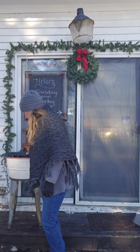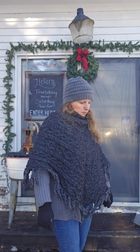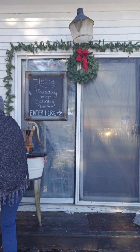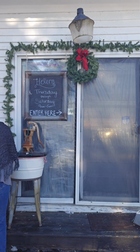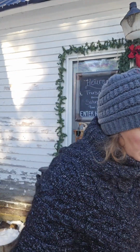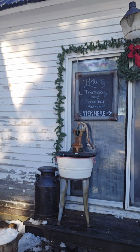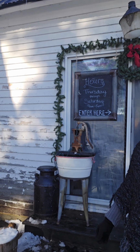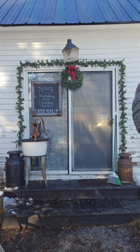So let's see here. We got that. I'm gonna put this back up here. And I'm probably gonna put a plant on that. Oh, you can't see it. I'm gonna put a plant, poinsettia or something like that on there. I have this small one, which I thought about putting on this side. I'm gonna have to back you guys up because you can't see the whole porch. But you can see on that side, put the little one over here. Can you see the whole thing? Yeah, pretty much.